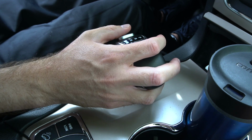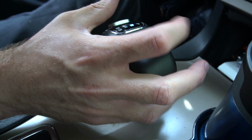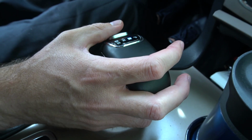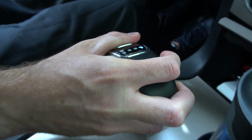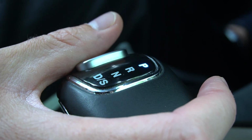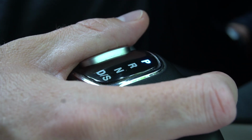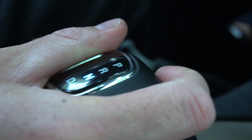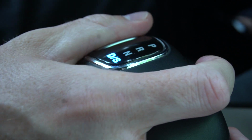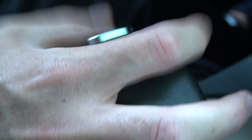And then let's say you're on drive and you want to put it on park, you don't pay attention and see it doesn't go on park, it goes on reverse. So you need to push it and make sure it's on park, so the car doesn't go backwards when you think it's on park. For that reason, I don't know if I would buy the car. This is the huge minus, I think, with that shifter.